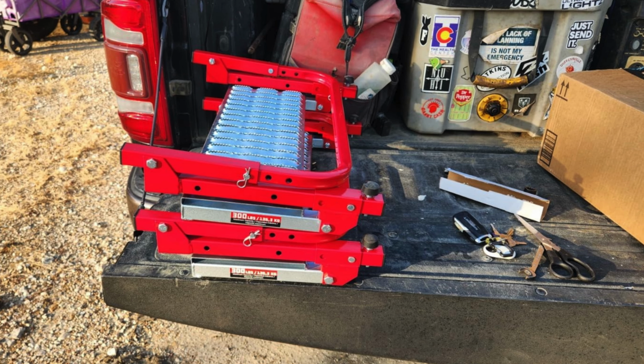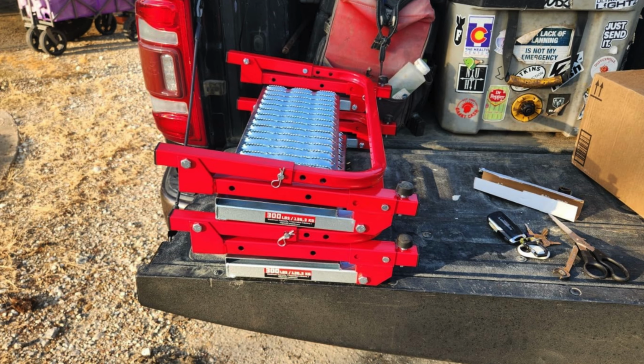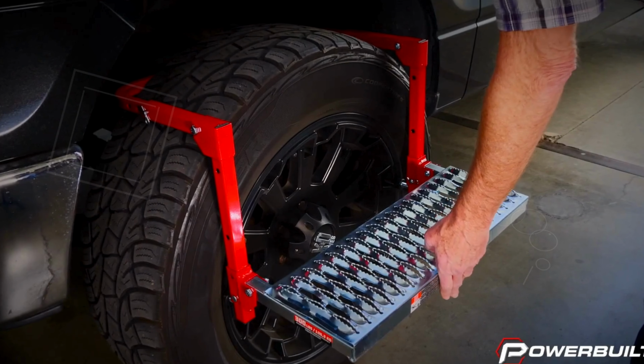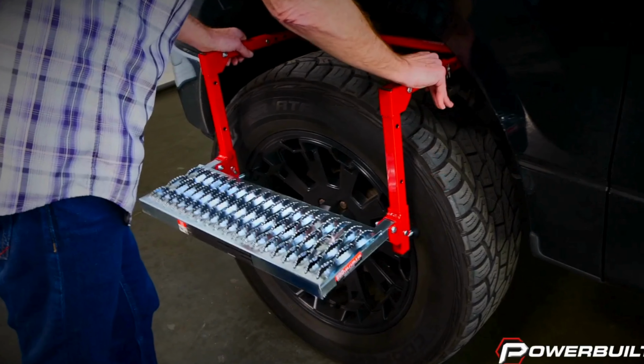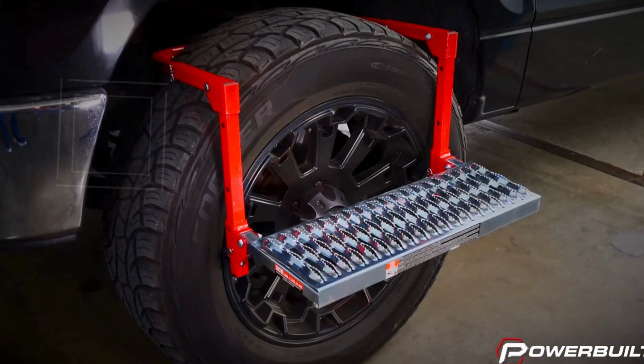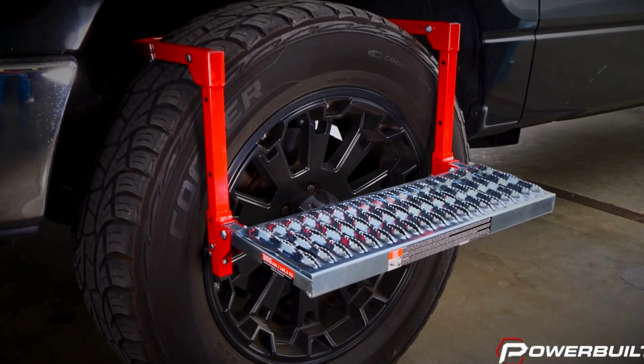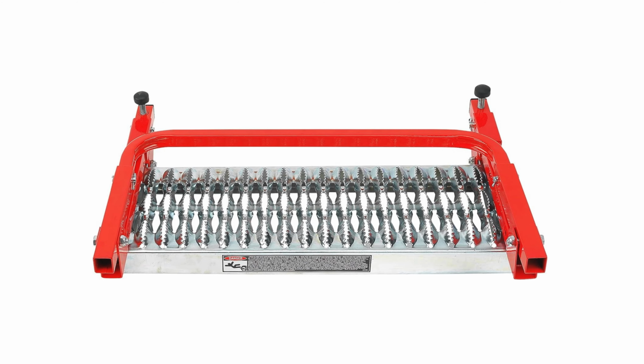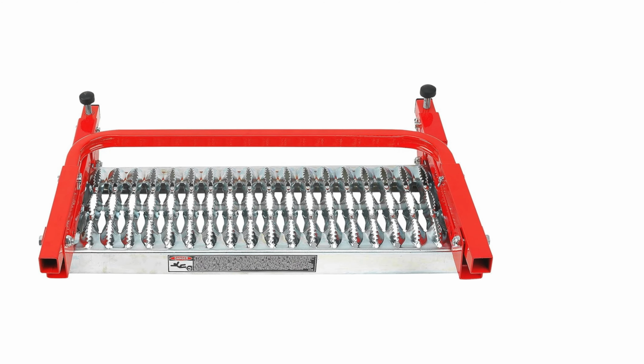With a sturdy platform measuring 8 3/4 inches by 21 3/4 inches and a generous 300-pound weight capacity, this tire step is perfect for washing, waxing, or loading up gear. Elevate your vehicle maintenance experience with the Powerbuilt Heavy Duty Tire Step. It's the ultimate solution for all your tire step needs.